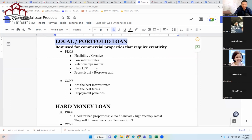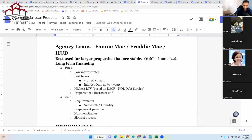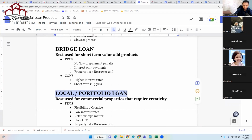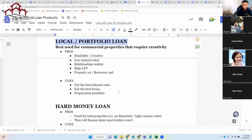And so now that's the main three that I've used to buy properties with, right? The agency, Fannie Mae, Freddie Mac, bridge loans, and then portfolio lenders. I think that these are also best used for properties that don't necessarily qualify for agency, so they're on the smaller side. But they're still solid, right? You got a solid 12 unit, 8 unit, whatever it is. Those portfolio lenders can really help you out there.